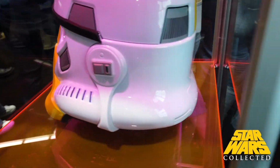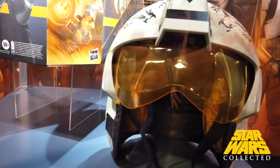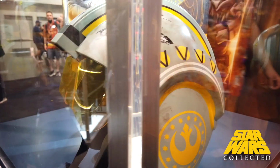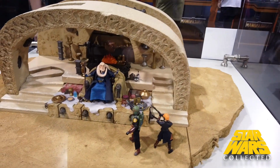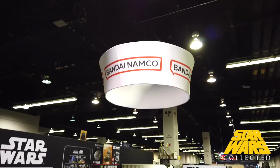Unfortunately, they are still using the same mold that has the vents and the panels in the back. And we have Trapper Wolf here as well. Nice looking helmet, good to see it in person. Definitely something I'll be adding to my shelf. I still think this piece is probably way overpriced, but it does look really, really cool in person. It is quite massive. I love that they put it on this sort of display stand as well.